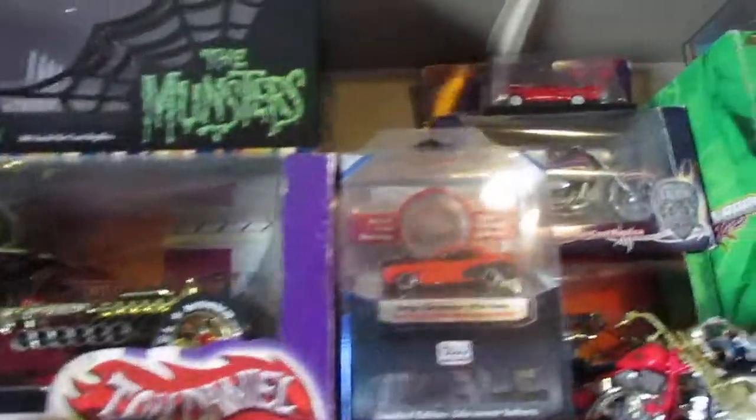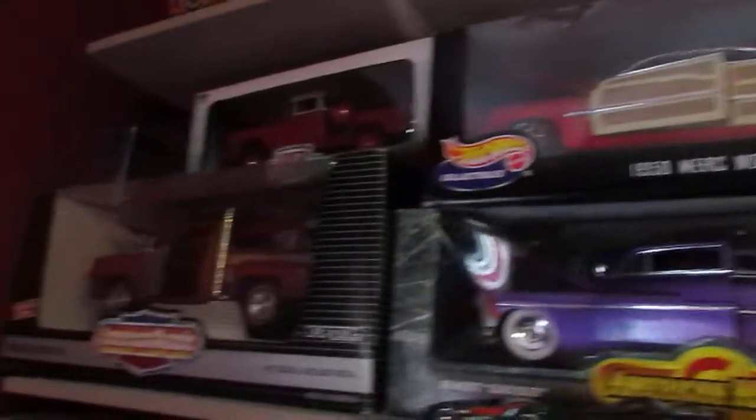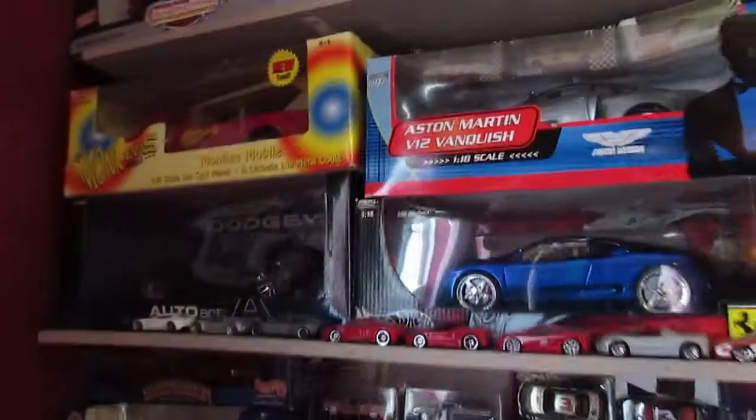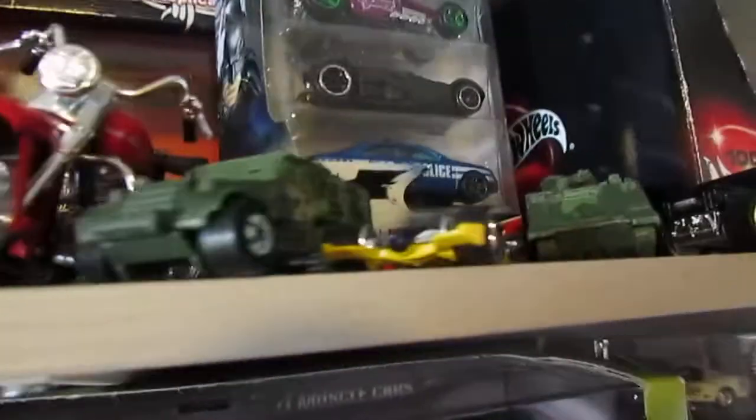There's my Harley Davidson set. That's one of my favorite Hot Wheels 100% sets they came out with. And then that stuff right there. More Monsters. My Tom Daniels car that I've reviewed for you guys. American Muscle. And then that stuff. My Merc. And all that there. And then there's my, I forgot, I did get a couple cars at the yard sale right here. But there you go right there.